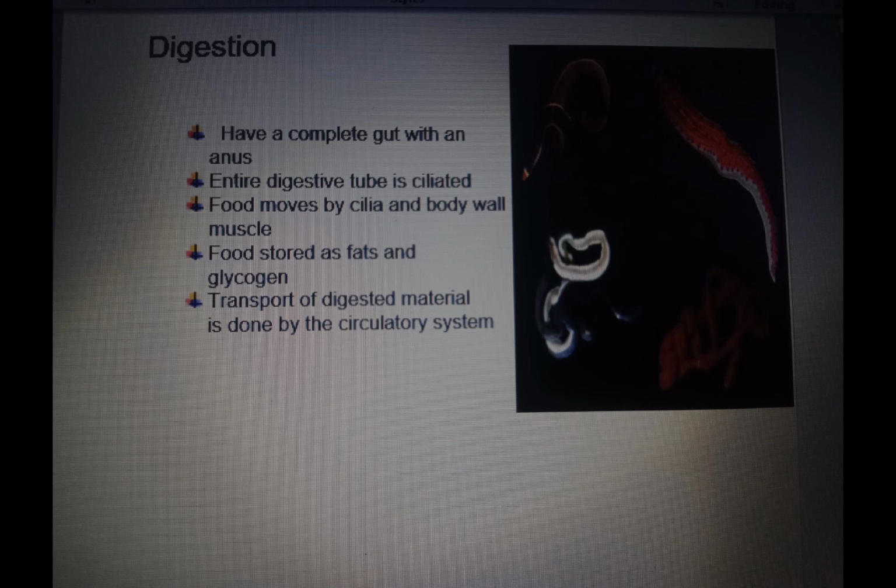In digestion, they have a complete gut with an anus. Their entire digestive tube is ciliated, so the food passes in one direction from the mouth to the anus by the cilia and their body wall contractions. They typically store food as fat, but they can also store it as glycogen. The transport of digestive materials is done by their circulatory system.